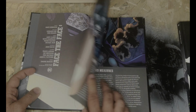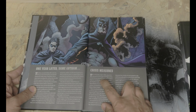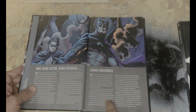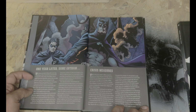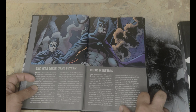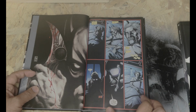Face to Face. It's the One Year Later concept in 2006. So we've got Infinite Crisis killing off Superboy and the Earth 2 Superman, and it's a New 52 plot. And basically you've got Batman returning to Gotham, and a group of different heroes as well, and you've got Batman, Wonder Woman, and Superman growing apart.